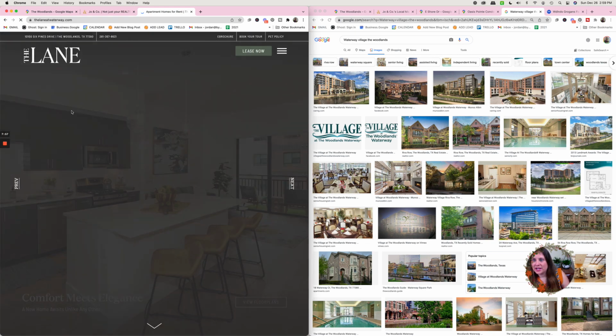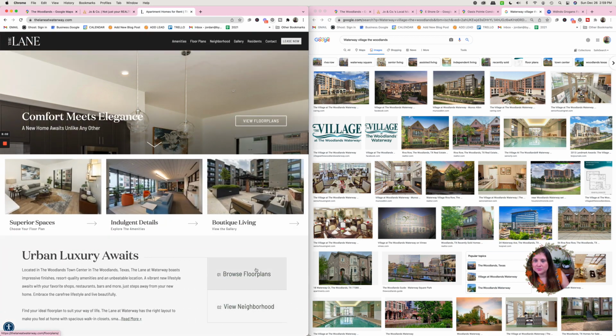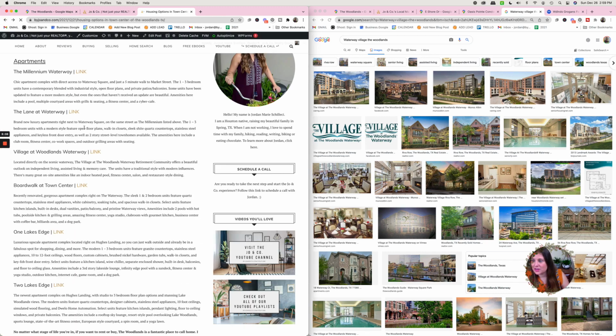You have the Lane, which is brand new. These are really pretty. The outdoor living spaces are really nice. And of course, dog friendly. That is owned by the Woodlands, so Howard Hughes Corporation.